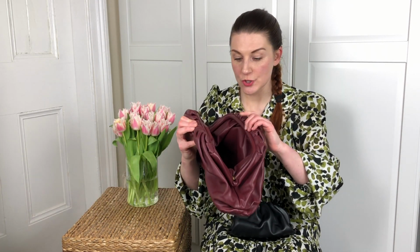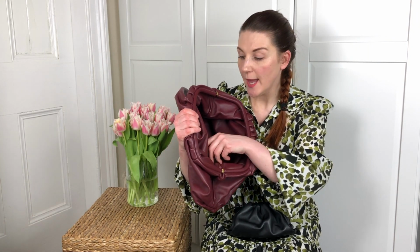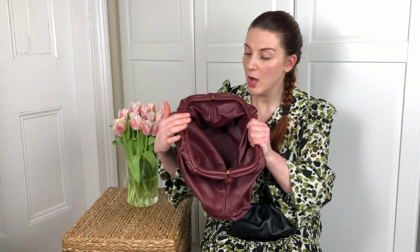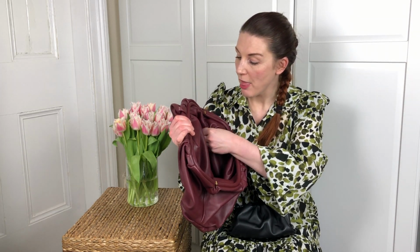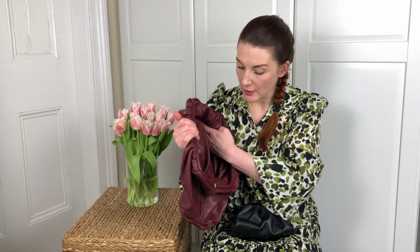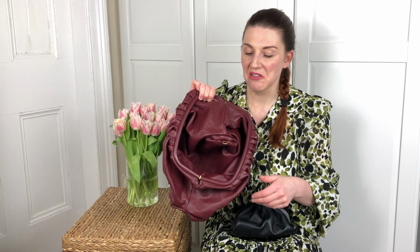Super convenient. Inside, the mini pouch doesn't have any pockets or card slot holders or any compartments. This is just one big hole, as I already said, with a leather interior. And the same for the large pouch. Despite the fact that it's much bigger, it also doesn't have any pockets or compartments or card holders or zips. The only difference here is that the bigger pouch has a little hook up on that side where you can just attach your keys or a little pouch or anything like that.